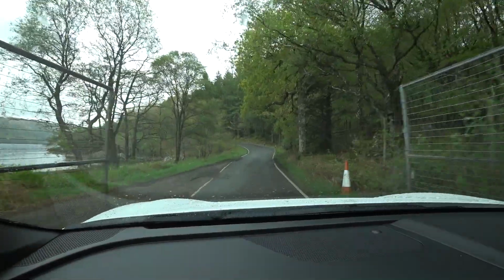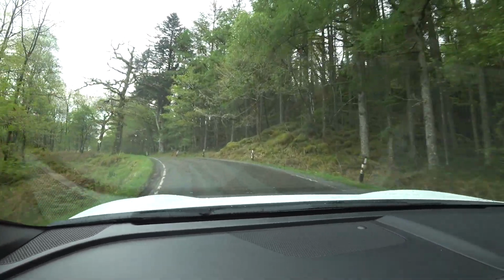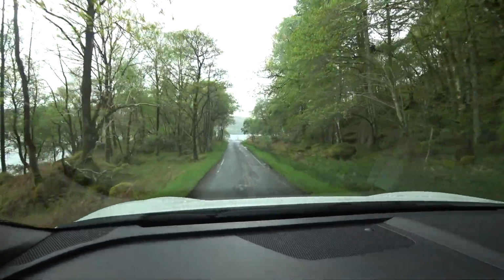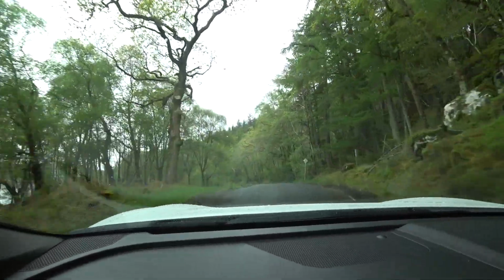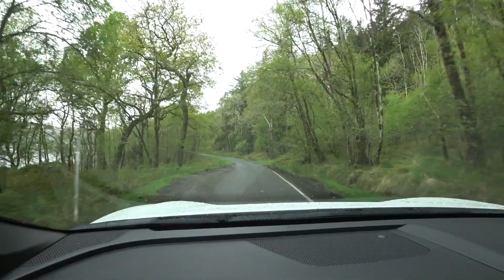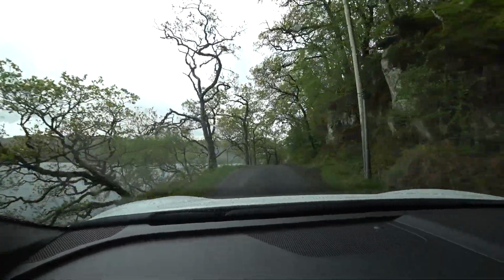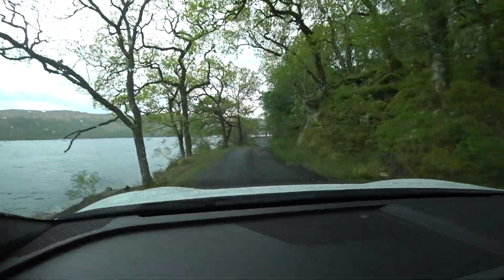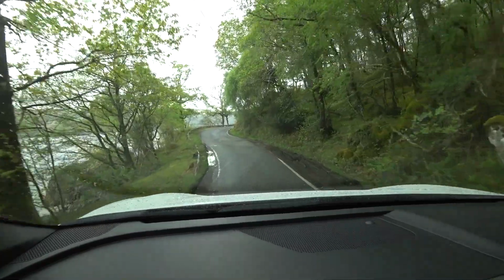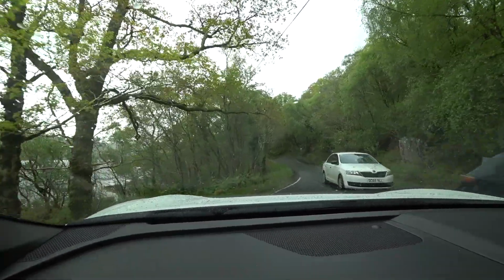My Kia EV6 has a 77 kilowatt hour battery. Solo, my consumption averages 3.7 miles per kilowatt hour, giving me a realistic range without the caravan of up to 285 miles. Towing the caravan so far, and remember this is only on two-way roads and not on dual carriageways or motorways, my consumption has averaged about half the solo figure, so that's about 1.8 miles per kilowatt hour. This gives a range in theory just shy of 140 miles.